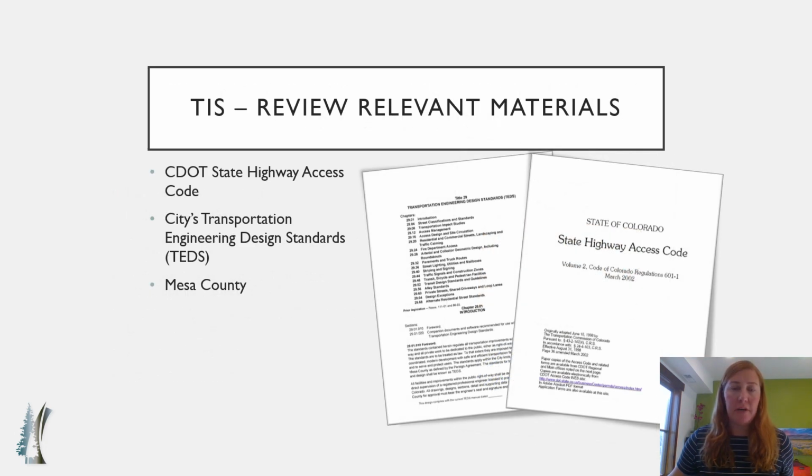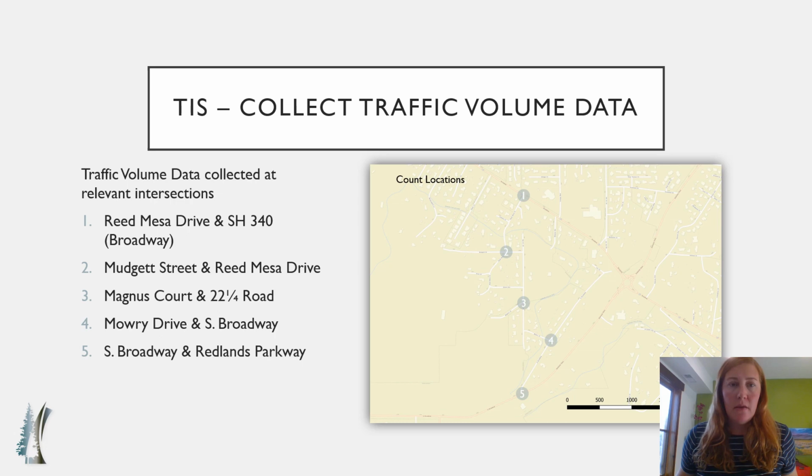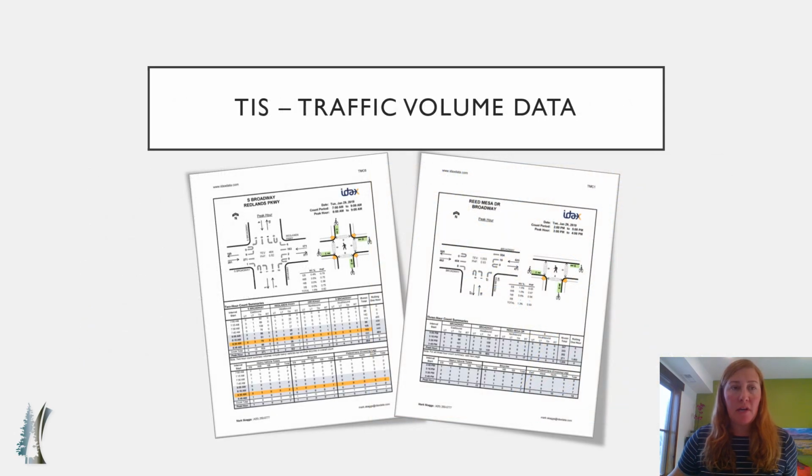Broadway on the north side of our neighborhood is State Highway 340, so therefore CDOT was involved in this process as well. They reviewed and approved our traffic study and access permit application in December of 2019. Based on our conversations with the city and CDOT, we collected traffic data at the locations shown here in the little gray circles. There are five locations. All of the traffic data that we collected is included in the appendix of the traffic study. It has a detailed 15-minute breakdown of the traffic, and includes vehicle classifications, number of pedestrians, and number of bicycles at the intersection, so that you can find that in the back of the report.